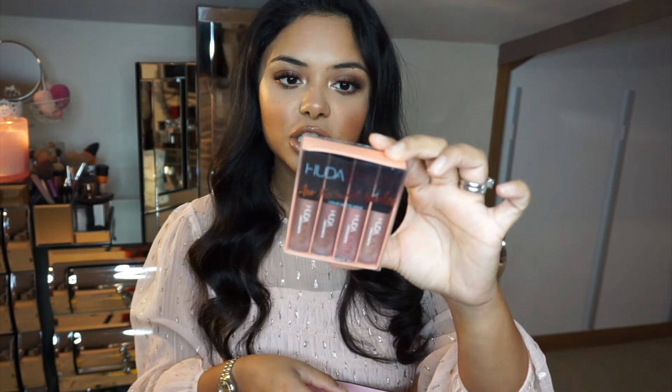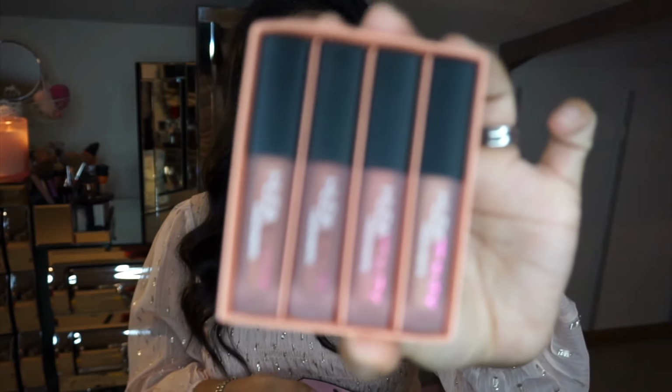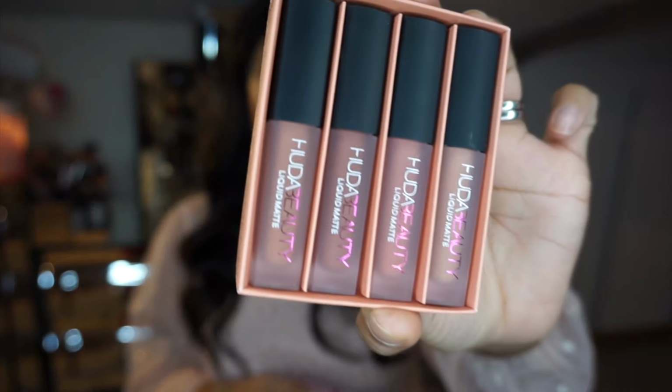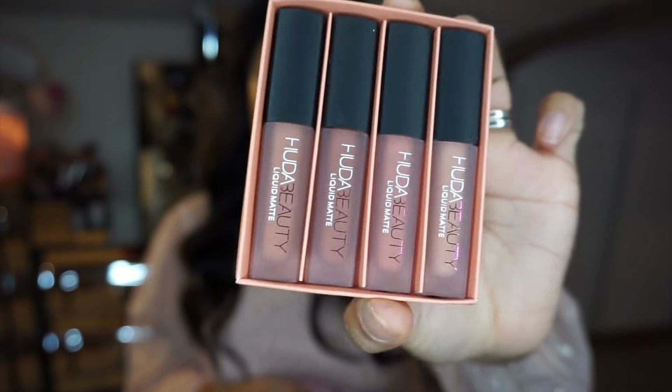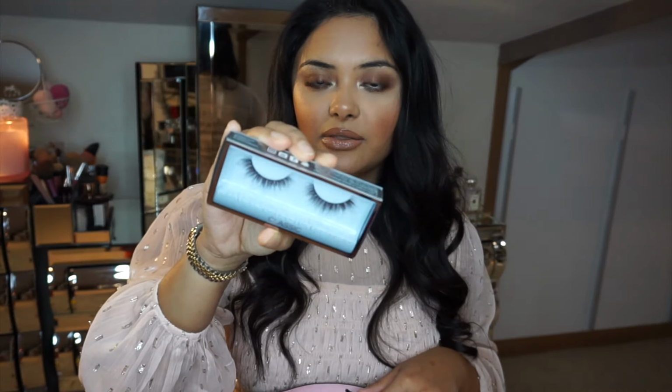Then I got the set of liquid matte minis. This is the Au Natural Nudes collection. You get Girlfriend, Trendsetter, Sugar Mama, and Bikini Babe in here. I literally love the nude colours. Let me show you guys. I get so much wear out of them, topped with a darker liner. I love them. They last all day. I got a pair of Jacqueline lashes, I think.